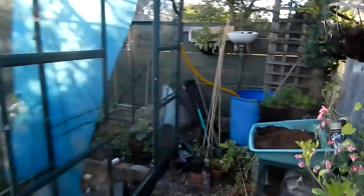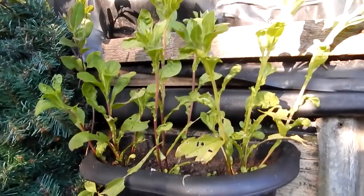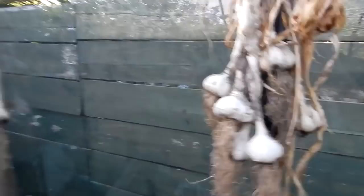What's happening? The carrots are still doing all right here. So I'll hopefully get some carrots. The convolvulus in the hanging baskets aren't flowering yet, but at least I know that they are now convolvulus. Into the greenhouse. The garlic is starting to dry out nicely. Be ready to use soon.